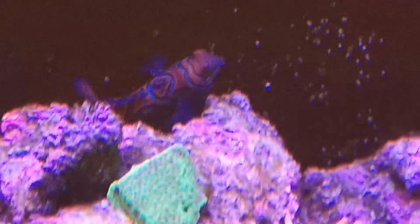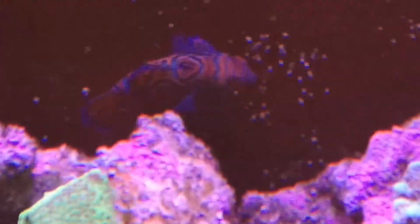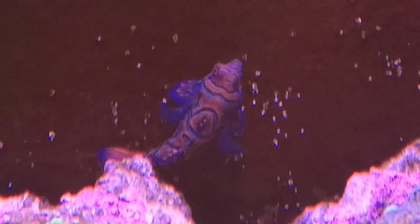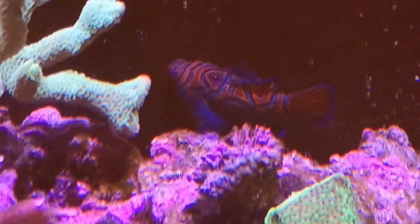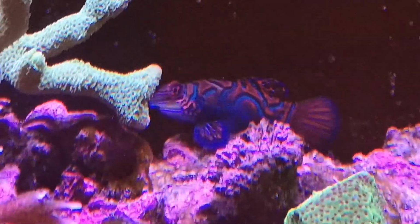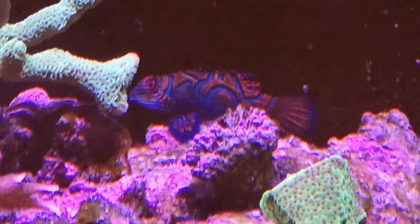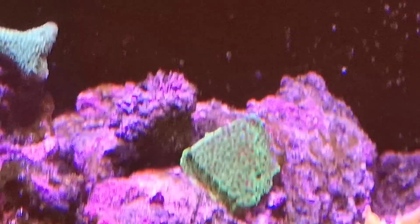Oh, there's my mandarin. If you look at my mandarin, it's only actually got one eye. She did have two. Now I don't know whether she'd been attacked, or if she's caught it on a rock or something like that, but yeah, it was worrying. Beautiful fish. I love the fish. I've had her about 6 months, 7 months now. But yeah, I thought she was a goner, but she seems really well. She swims out, none of the other fish seem to bother her.